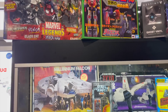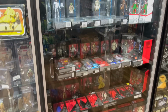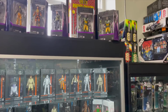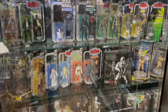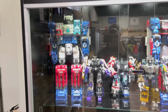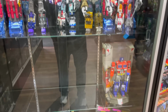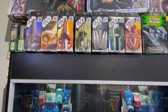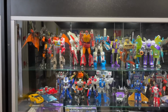All right, guys, we are back over in Gamers Alley today, and just checking out what they got, seeing if they got some new stuff. So we'll kind of buzz through and see what Gamers Alley has on the shelves. They've kind of done some rearranging. It's only been about 2 weeks since we hunted in Gamers Alley last, but here we go. We got some Fort Max up in here. They've actually got a Devastator that I was looking at, and I'll show you that in a second, that we may purchase.